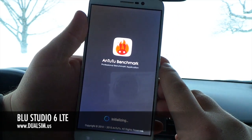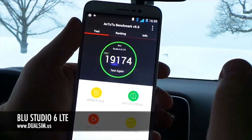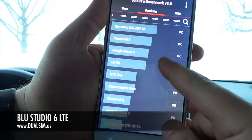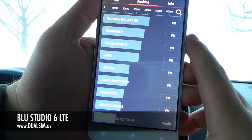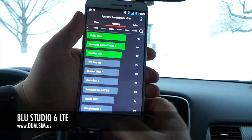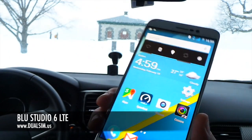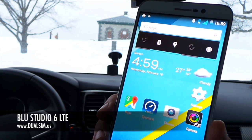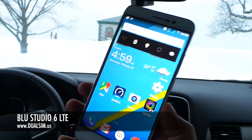So I've already done the test, and you can see it scored 19,000 something. But if we go into rankings and look at it, this phone is at the bottom of the chart. It's slower than some phones that are a couple of years old now. So it's not the speediest phone, but it only costs $260 on Amazon, and it's a dual SIM LTE phone with a 6-inch screen and actually a decent camera. So you can't expect a Galaxy Note, not a Galaxy Note 4, for the price of this phone.